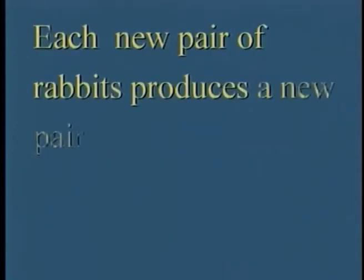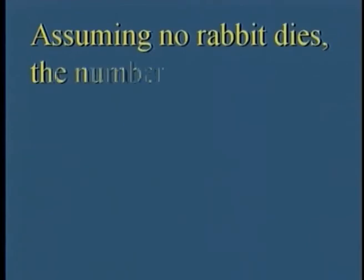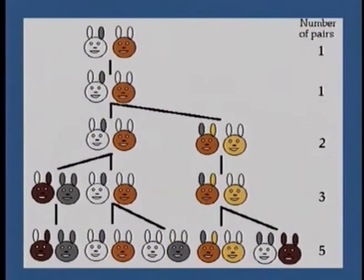Each new pair of rabbits produces a new pair in their second month and in every subsequent month. Assuming no rabbit dies, the number of pairs of rabbits at the start of the first, second, third and so on months respectively are 1, 1, 2, 3, 5, 8 and so on. Let's understand it pictorially. Do you remember? This is the famous Fibonacci sequence.